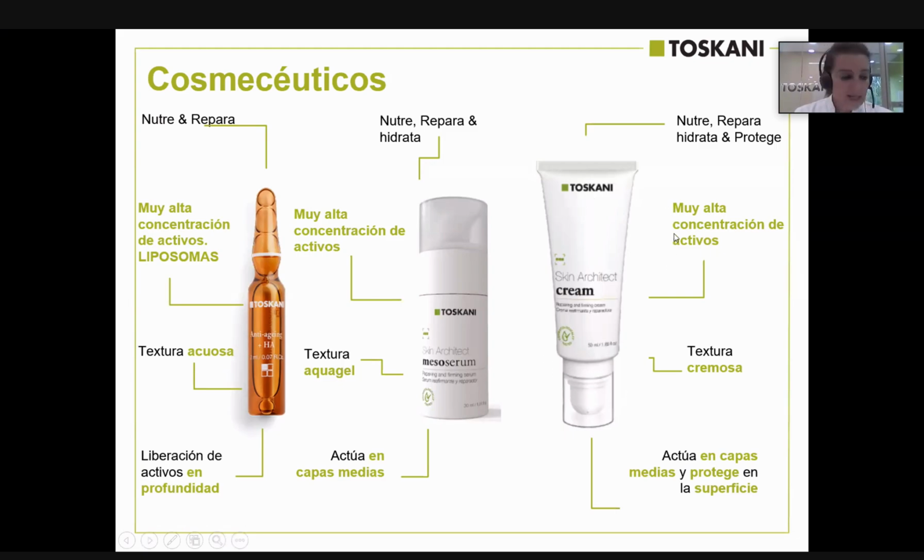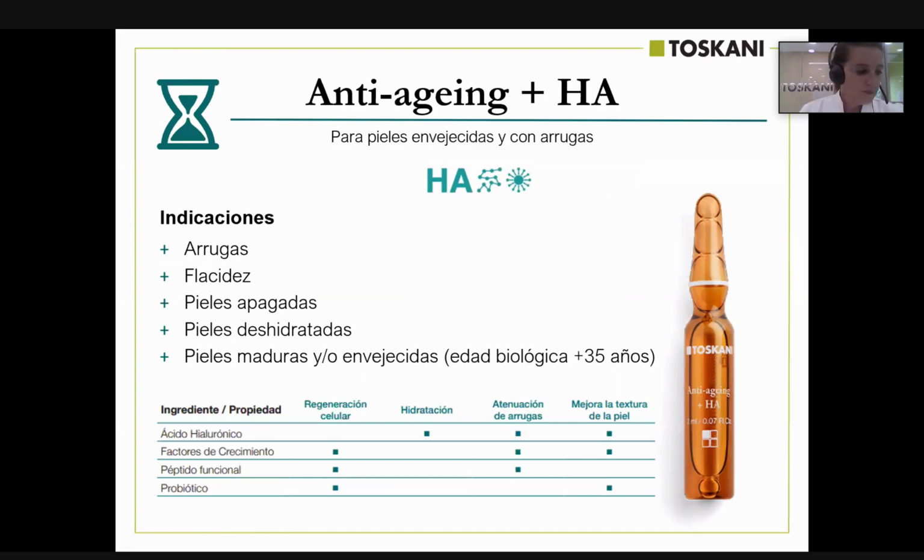And then here we have the cream, which has a high concentration of active ingredients. Obviously, its texture is light, but it's more creamy, and it works in medium layers and protects the superficial area as well. So here we can see if we have a liposome ampoule, or we can have a serum or a cream. In the morning, for example, we can use the serum and the cream at night. That doesn't mean that this article is a substitute. It really doesn't. We can use both, but you wouldn't need to use them at the same time. For example, in the morning, you wouldn't need to use the ampoule, the serum, and the cream. You could just use two at the same time, depending on what you prefer.